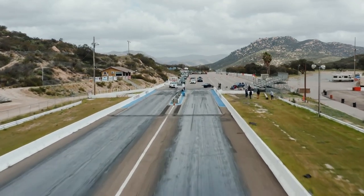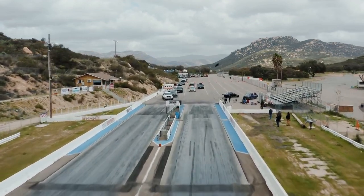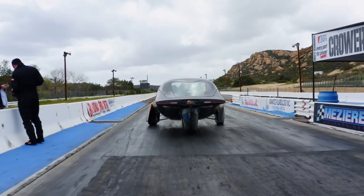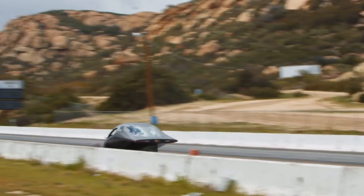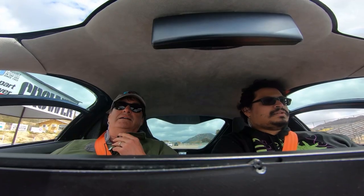Hey, just wanted to give everyone an update on our recent track testing. We had a great day out at the Verona drag strips, testing the Aptera for durability and speed and braking and all the fun things that make Aptera the kind of performance vehicle that you'll want to be in.